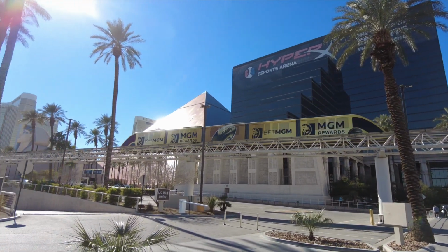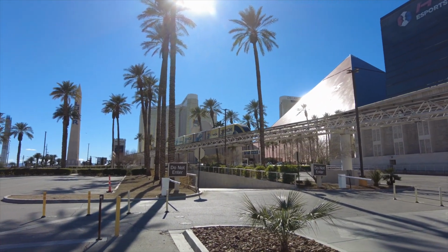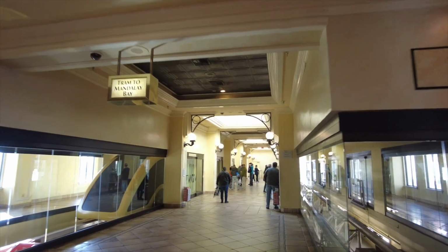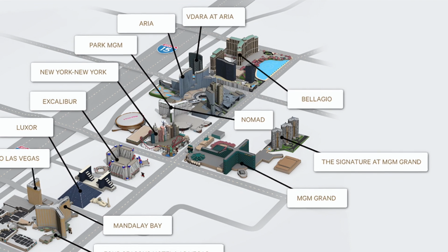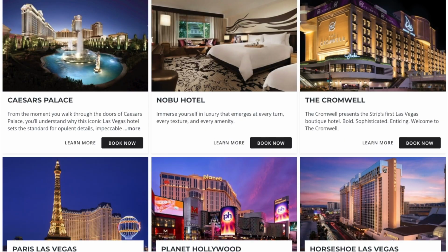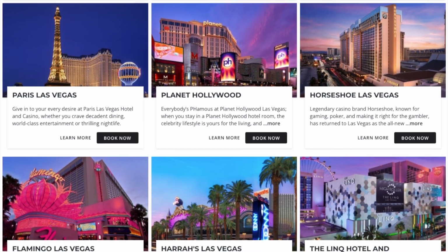So you're probably wondering why they would make it so easy to get to a different resort, which you would think is a competitor. Well, both resorts are owned by the massive hotel conglomerate MGM Resorts International. In fact, MGM owns and operates 14 hotels on the Strip. The other big player on the Strip is Caesars Entertainment with 9 hotels.